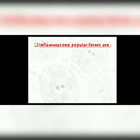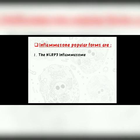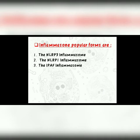So let's now move to the popular forms of the inflammasome. We have four important forms: the NLRP3 inflammasome and the NLRP1 inflammasome, and these two are very well characterized today. The third one is the IPAF or NLRC4 inflammasome. Also, we have the AIM2 inflammasome.